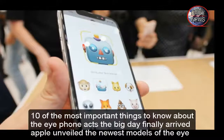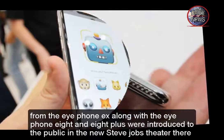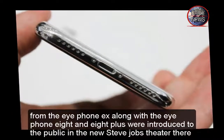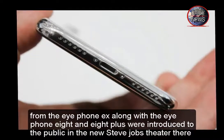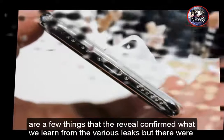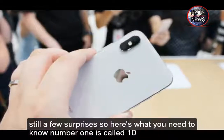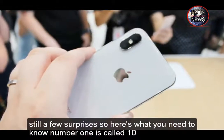The most important things to know about the iPhone X. The big day finally arrived. Apple unveiled the newest models of the iPhone. The iPhone X along with the iPhone 8 and 8 Plus were introduced to the public in the new Steve Jobs Theater. There are a few things that the reveal confirmed from the various leaks, but there were still a few surprises, so here's what you need to know.